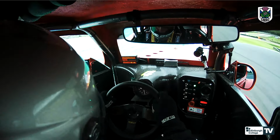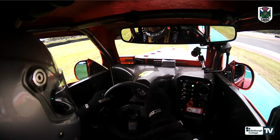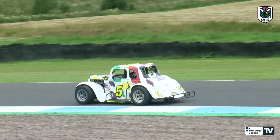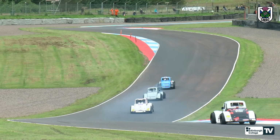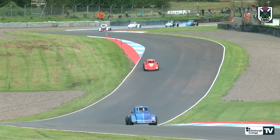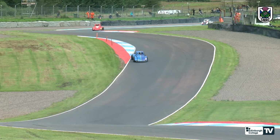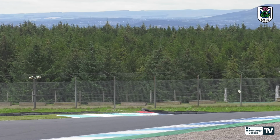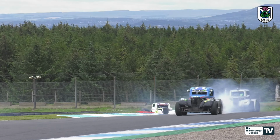And Colin McNeil, where are you going, Colin McNeil? What happened there? Colin McNeil misses his braking zone in towards Duffus Dip, sideways over the apex and straight down the escape road as a smoky Stuart Black keeps going. Now that's not engine smoke, ladies and gentlemen, that is just tyre rubbing off the wing or fender, depending on what part of the world you come from. But Stuart carrying on now.